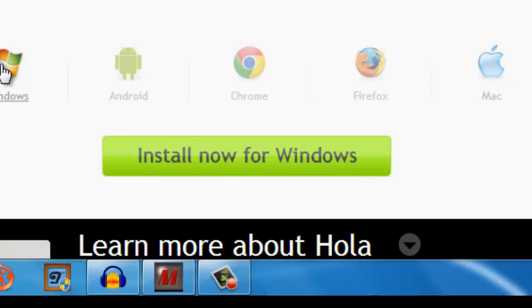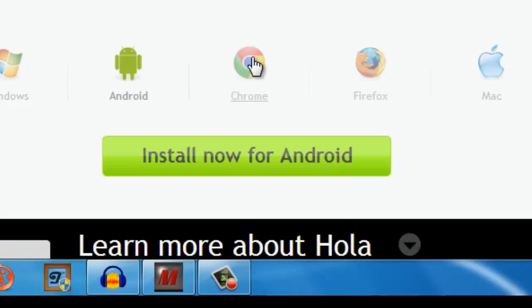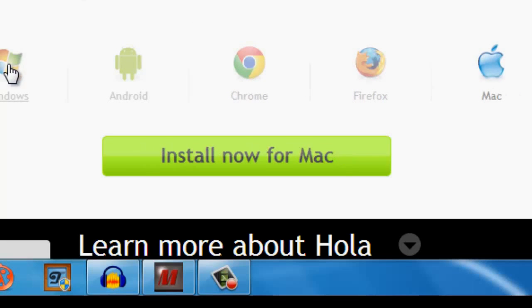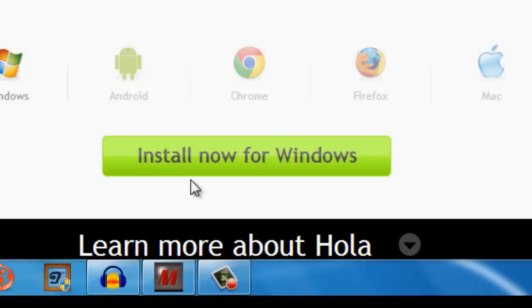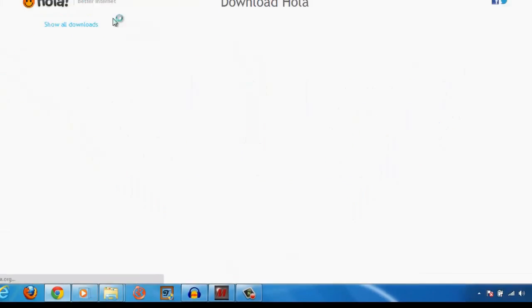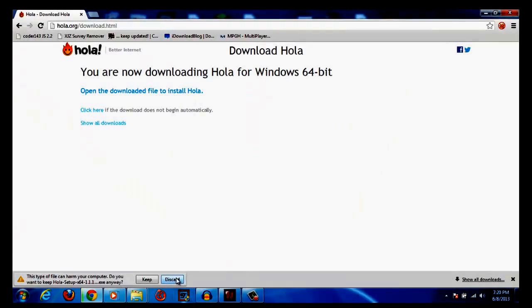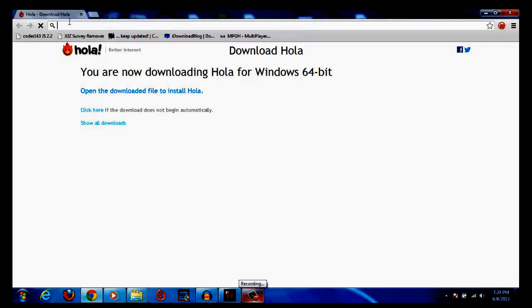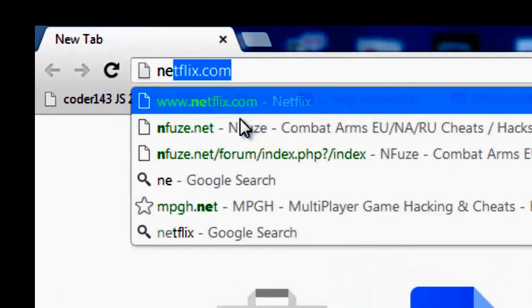So it works for Windows, Android, Google Chrome on Windows and Mac, I'm pretty sure. I don't know if it's just on Windows. Firefox, and there's Mac. This is a very good service. It works basically 90% of the time. I'm gonna discard this because, as you can see, I already have it. And after, just go to Netflix.